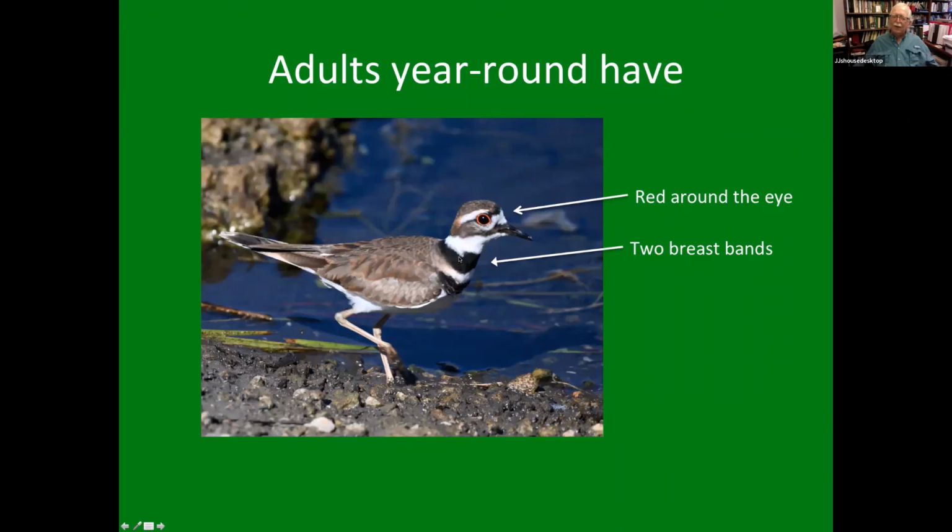If a strange killdeer comes close, the male will raise its neck up and expand the width of the breast band here as a territorial defense. It says, get away from me or I'm going to come after you. I'm bigger than you are. And the fighting between males in territorial disputes usually targets the black band. So down here you can see some white feathers. It looks like white feathers coming in there. That's where feathers were pulled out, knocked out by an opposing bird.